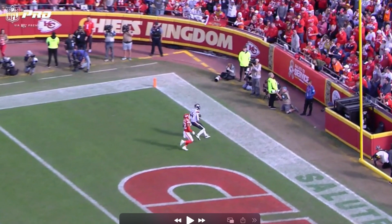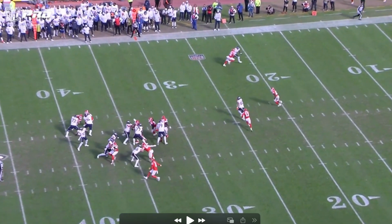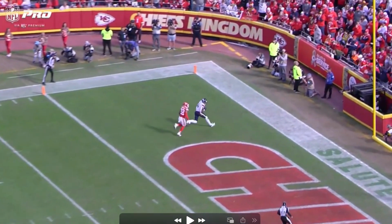If he had been called for it, I wouldn't have had a problem with it. But I don't think this is one where you have to be like, well, that should have been called, obviously. They don't call that kind of thing a lot of times with these stronger receivers. They allow what they call some hand fighting. And he managed it there and created separation and got a touchdown.